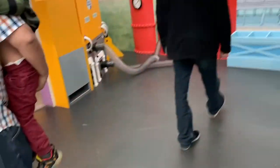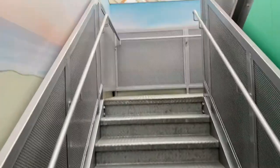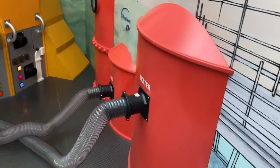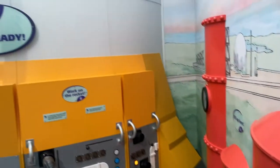Oh, there's a ramp right here. Stairs take you upstairs to the top of the rocket you can be inside of. So right here they have little areas like tools where the kids can put the hoses on to get the rocket ready to go. Sort of the base of the rocket, so they want to get the rocket ready.